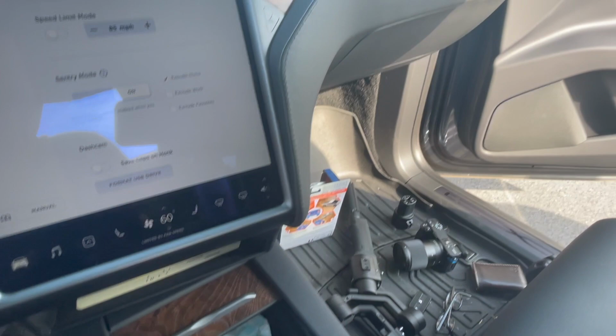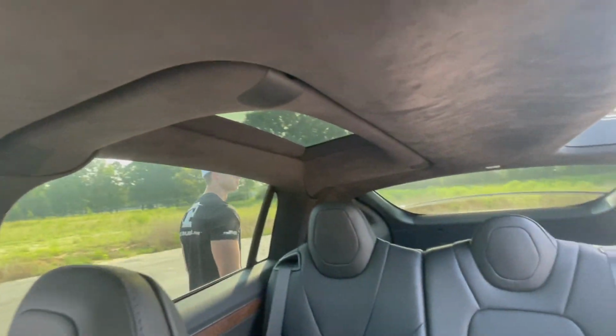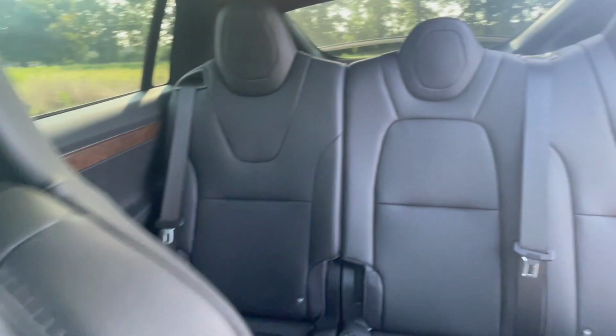All-weather floor mats. Still plenty of room in this car. So I'm looking back, looking at all of this. This is the black vegan leather as well. So you know this car has been driven a bit. The leather itself has been holding up extremely well.